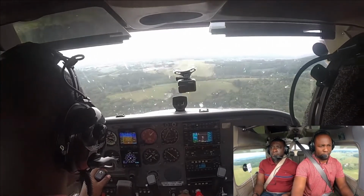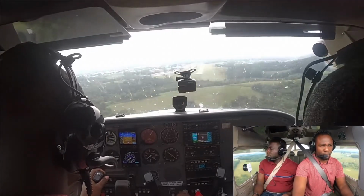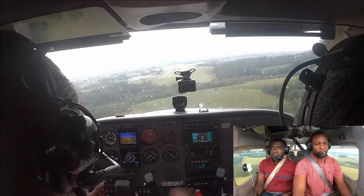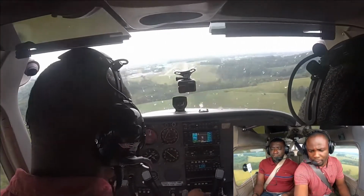Carroll traffic, Cessna 2621 Zulu on short final for runway 16, Carroll. Alright, so we need to descend. Final flaps, final check, landing light is on, everything is good, and now we'll just put this thing down. So we're going to start descending a little bit.